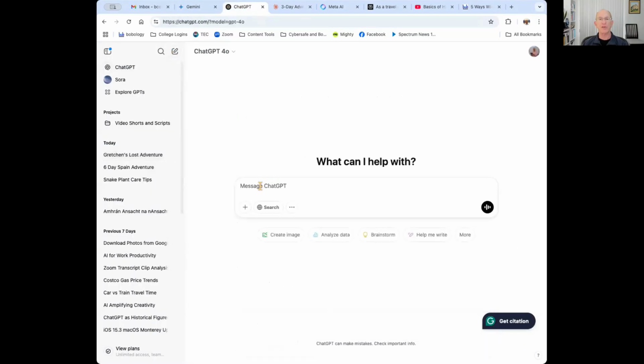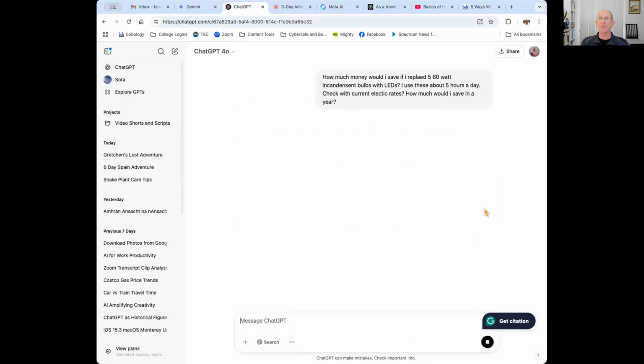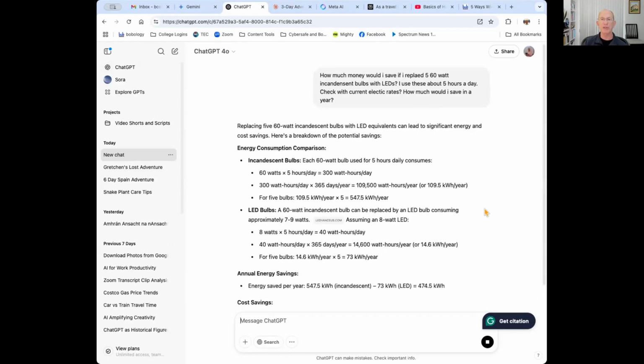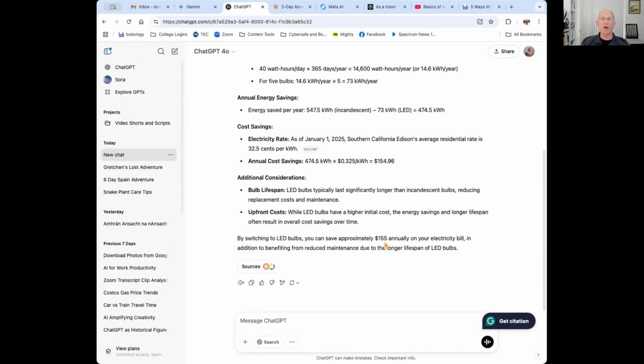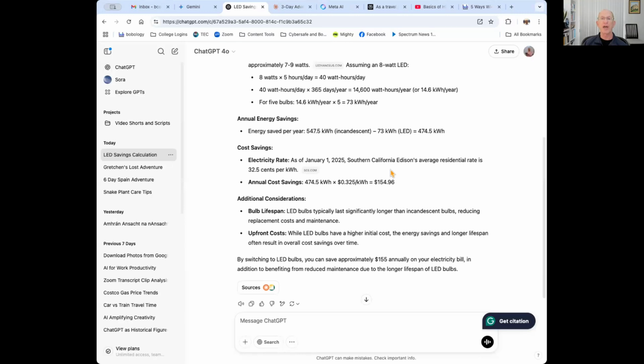And so you can ask AIs to solve problems for you that you might not normally think about. You're saying, gee, I wonder how much we could save. And it'll start explaining these things. This is using a little bit of the reasoning function of the AI. And this one came up with $155 annually because it actually knows that I'm in Southern California, Edison's, and their average rate is 32.5 cents. So if you know your rate, you can really get a lot different results.